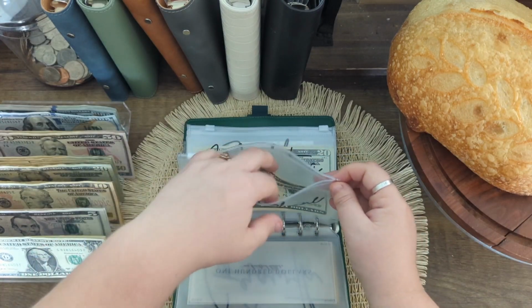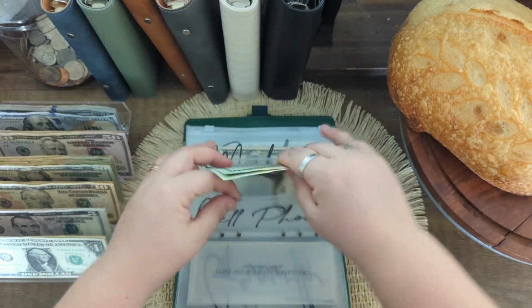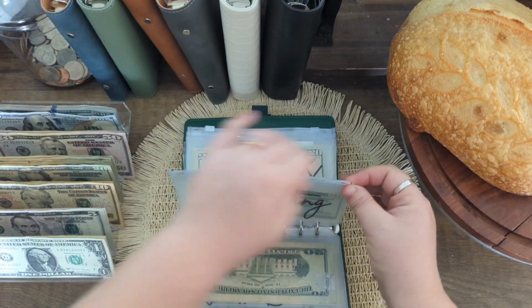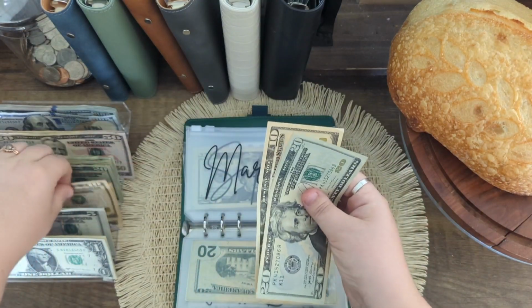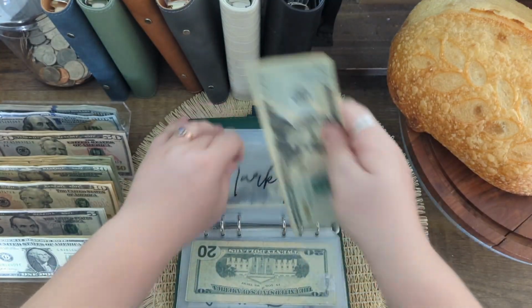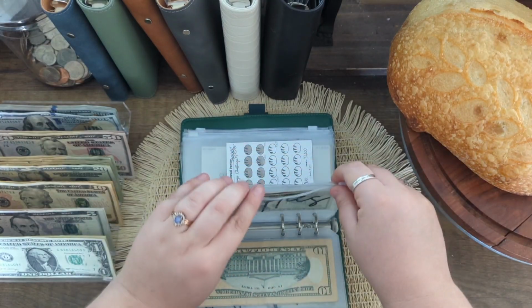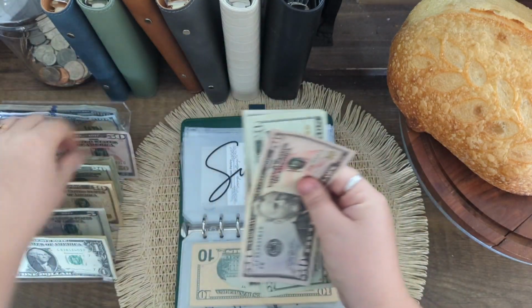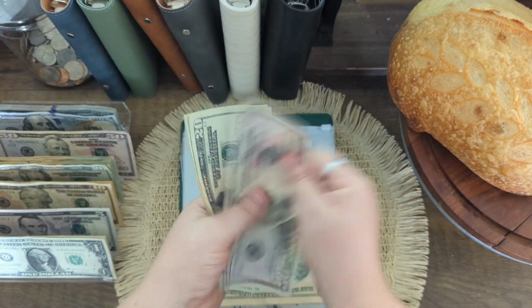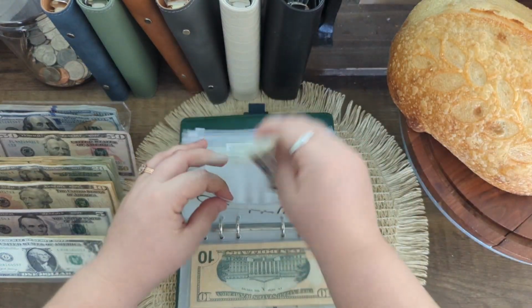Cell phone is going to be getting $20. Sorry, that's that draining. Marketing is getting $10. Supplies will be getting $75. So supplies has 50, 70, 90, 110, 115, 120. So $120 in there.